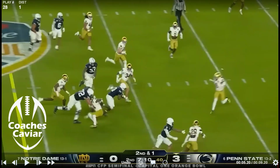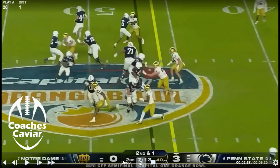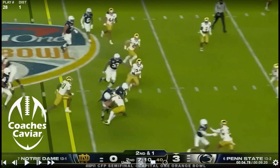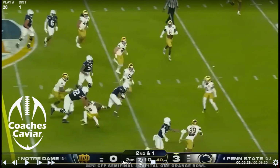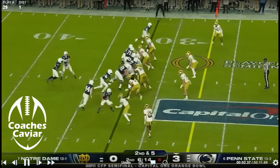Again, that wide zone has given Notre Dame just a little bit of trouble. They're trying to keep their gaps. And as long as they keep a body on a body, it's hard to stop, man. That's a tough play to stop. And it's one of Penn State's favorite runs. Same drive right here. And again, this is their best drive of the night.